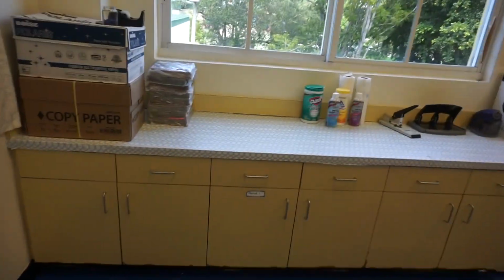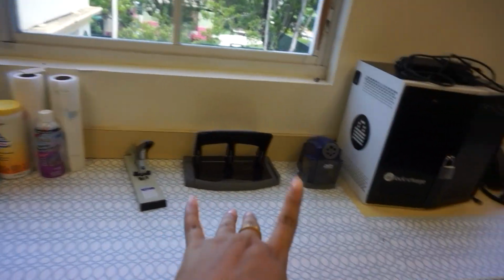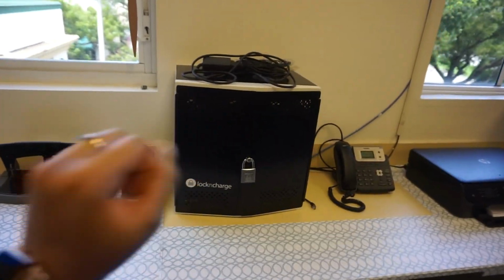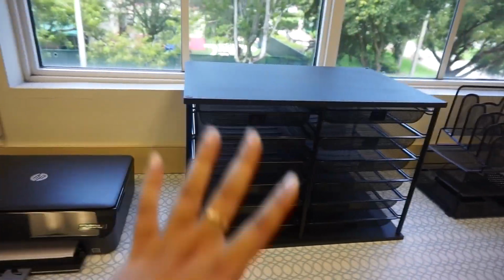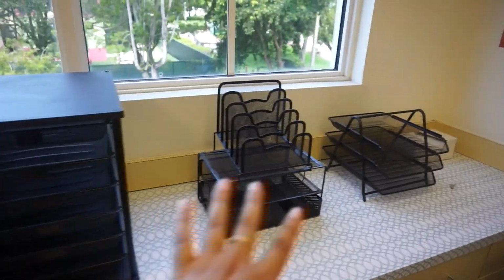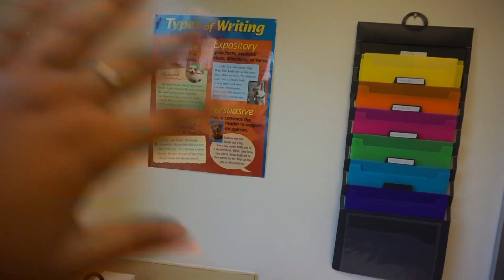And then this is my supply area, so I have my cleaning supplies, hole punchers, staplers, sharpeners. These are my 10 iPads, the phone, the printer. This is where students are going to be turning in their assignments, and then any extra papers that I have, I'll be posting here. Then here, one of my friends gave me this as well, just different types of writing.